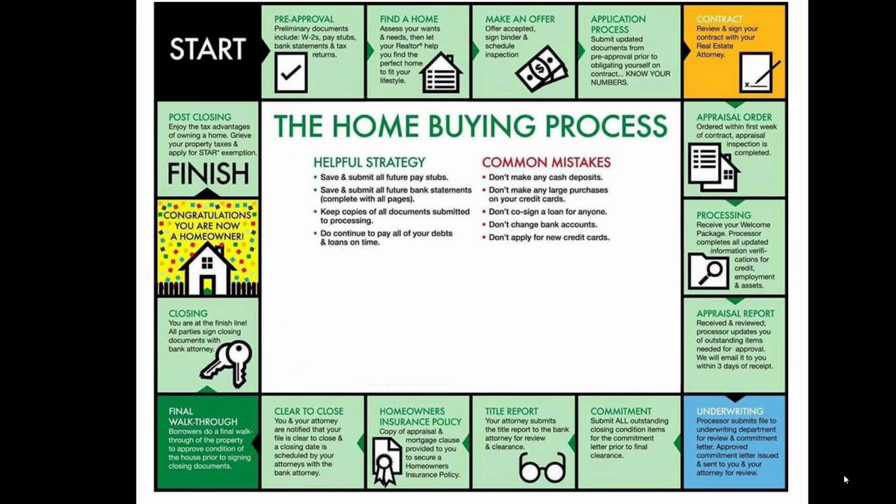The home buying process. This is a cute little Monopoly board I kind of picked up that I liked, that outlines and talks about the home buying process in very good detail. It's pretty much like we were talking about before, about that pre-approval letter, finding a house, making an offer, and then going through and submitting for the application process. You got a contract when the seller signs, because you're going to pull it off the market, have an inspection done.